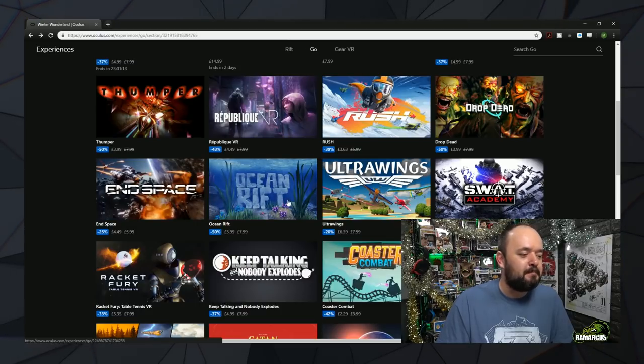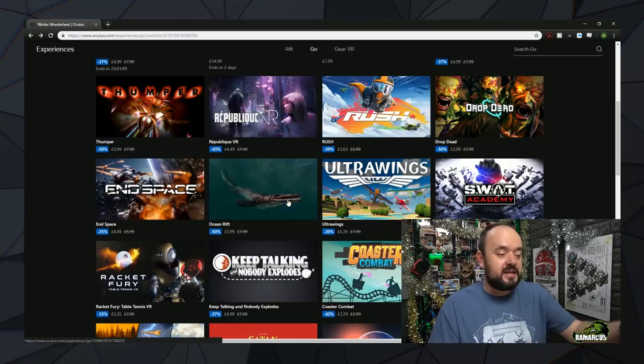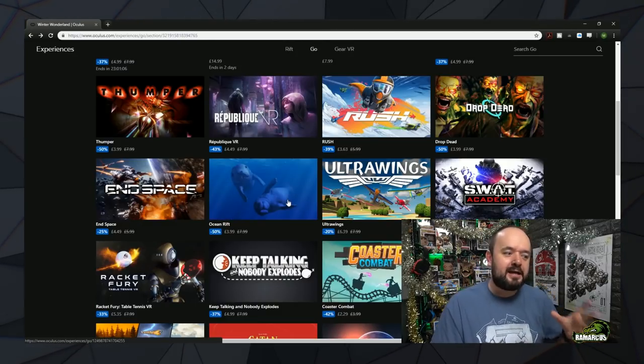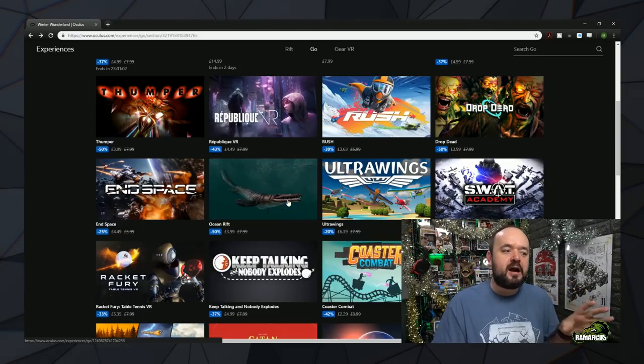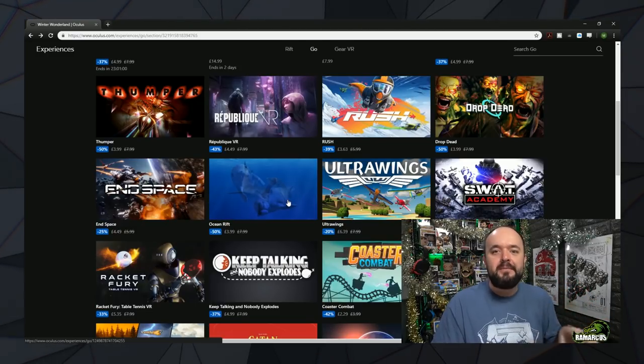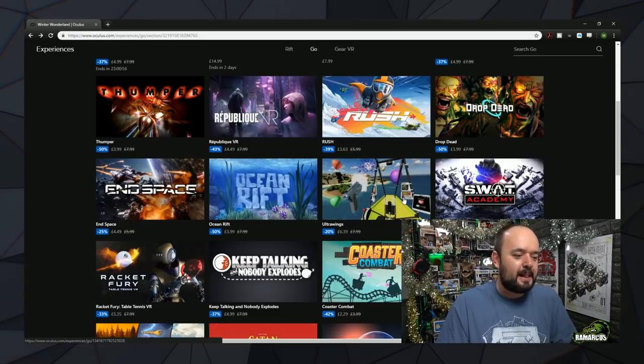Ocean Rift was in that pack before. Once again, it's half price here, so it's definitely worth picking up. If you don't want to get the whole pack, Ocean Rift is one of those ones that's great to show off to people new to VR. It's one of those ones you want to show to your mum or your family to get them bought in. Absolutely worth it.